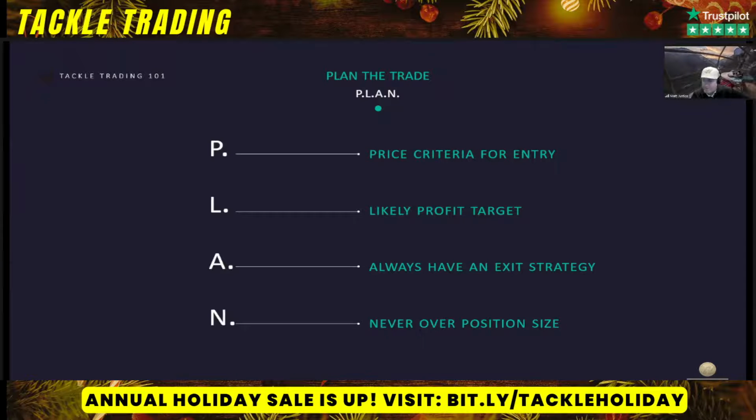You do not come to Tackle Trading because you think you can get that winner chicken dinner, one trade where you're going to become rich and get to retire in the next month. That's not who we are at Tackle Trading. That's not who we will ever be. You come here to get the education, the foundation, so that you can be a trader in the market for the rest of your life. And to be able to do that, you can't over position size.